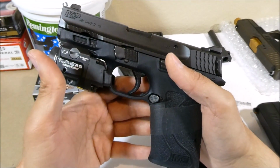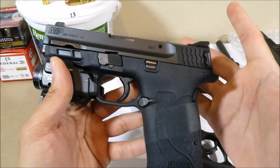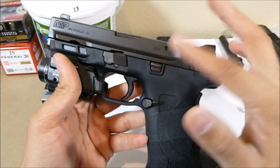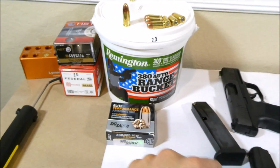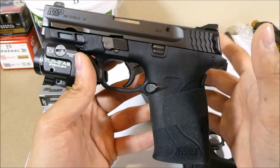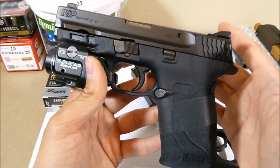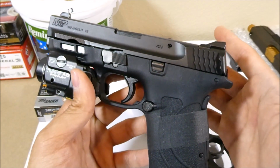So that actually brings up reliability, which I kind of skipped over because you should never have or keep a gun that you find isn't reliable. This one has been shooting perfectly for me for about 500 rounds using this Remington UMC 380 Auto Ranger Bucket ammo. Even though it's been working for me, you should always take the gun that you got and the ammo that you're going to use and put at least a couple boxes through it to make sure that your gun is functioning perfectly if you're planning to use it for self-defense.